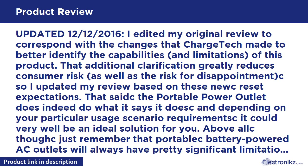This review will focus on the hardware design and performance of the ChargeTech 27,000 mAh portable AC battery pack with AC plug outlet and USB ports, model AC27K, from a typical consumer perspective. This battery pack seems intriguing as it provides both AC and DC sources for your gadgets. One might immediately think that you could power anything with an AC cord, but even with realistic expectations of performance, you'll find that the scope of use to power AC equipment is fairly narrow and limited to 85W maximum.